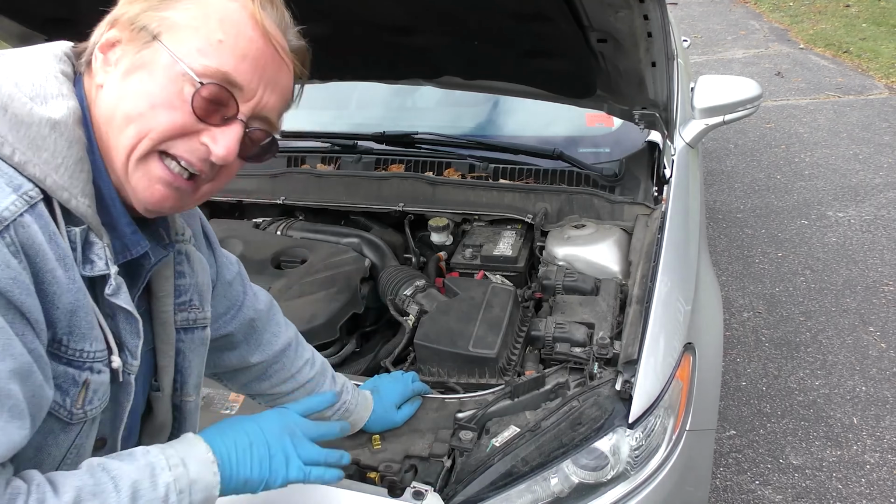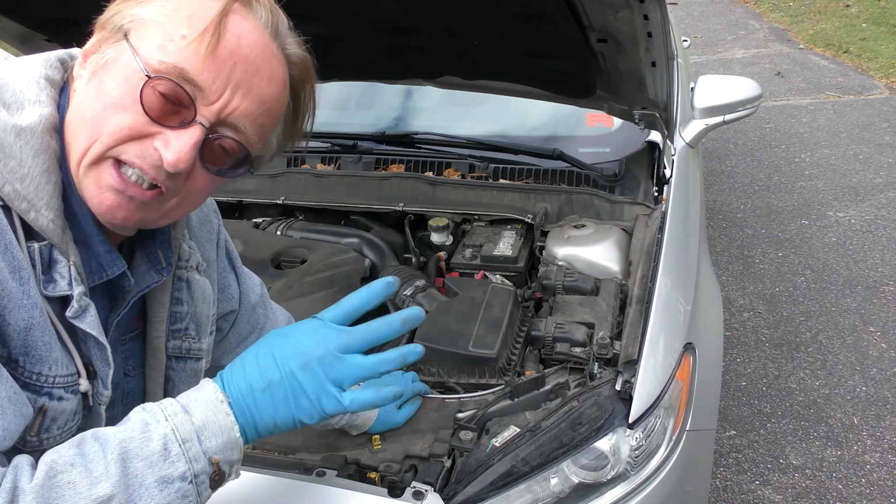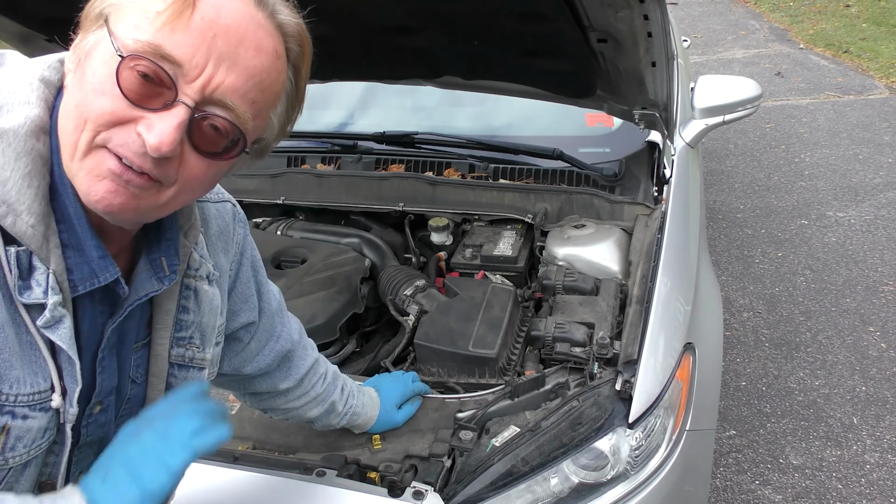And even then, it might run too lean. That's a problem that a lot of these GDI systems get as they age. They have a tendency of running too lean. They're made to run lean for good gas mileage, but then when they get older, they run so lean they trip the lean code, because a lean engine runs a little hotter, so it pollutes more. And even though it's actually running good, it won't pass the stupid test that the government has decided we have to have in all our cars.